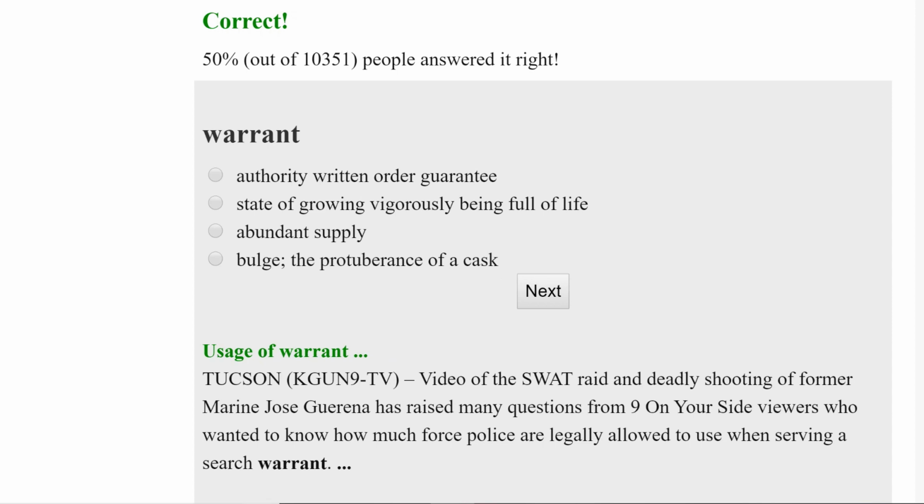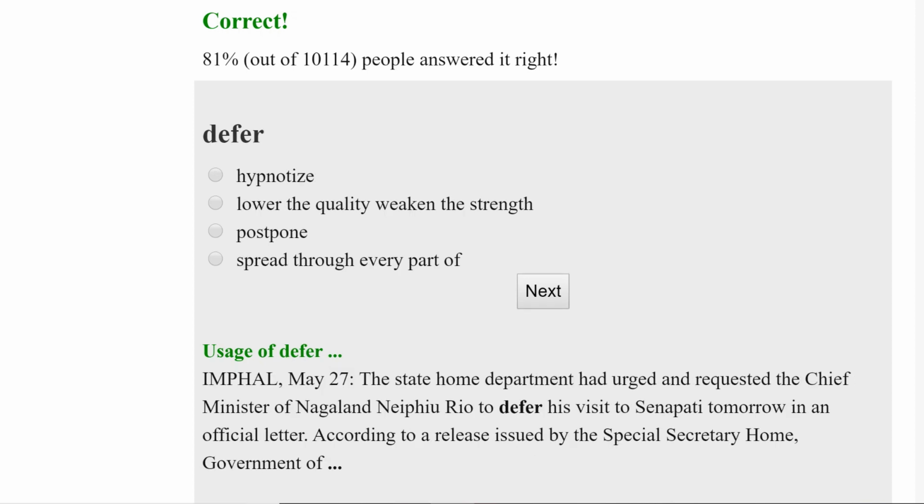Warrant. That is authority, a written order. For example, there might be an arrest warrant, a written order for your arrest, or a warrant to search someone's house. I found that word hard to pronounce, warrant. I think I got a bit of a lisp with the letter R, but anyway, that's what a warrant is. 81% of people got that. I guess a lot of people watching American TV would hear about an arrest warrant. That's why a lot of people get it right.